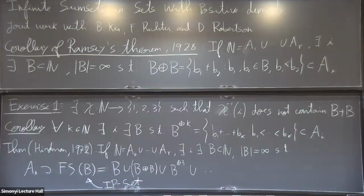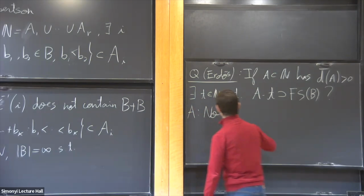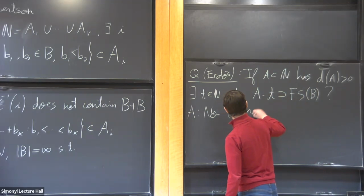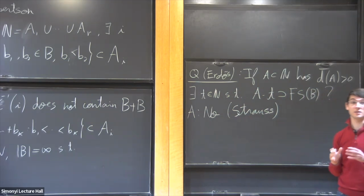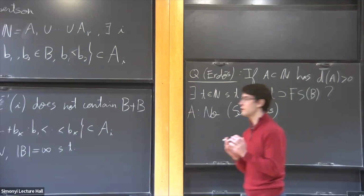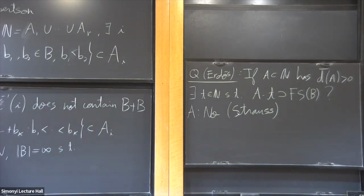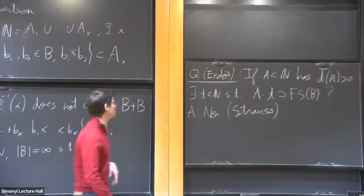And as you may have guessed by now, the answer is no. There was an example produced by Strauss of a set A that has density arbitrarily close to 1, yet no shift of A contains an IP set. But Erdos was undeterred, and he made another conjecture. Maybe IP sets are a bit too ambitious, all right.